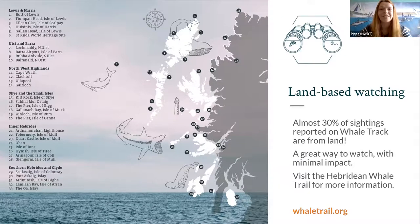You usually need binoculars, and getting your eye in and getting used to what you're spotting for definitely helps. So if you're new to it, trying to get on a training course is really beneficial. But on the west coast of Scotland, to help people and encourage land-based watching, we helped create the Whale Trail, which is a network of over 30 sites. It's a community-based initiative, really linking people with place in terms of places to go to spot animals, but also cultural and heritage links to these animals.